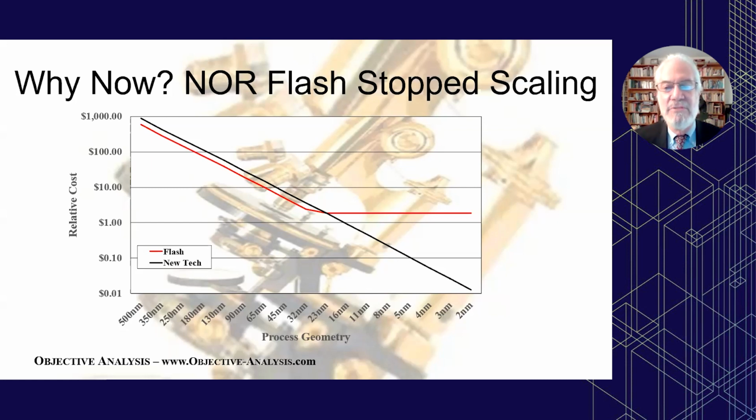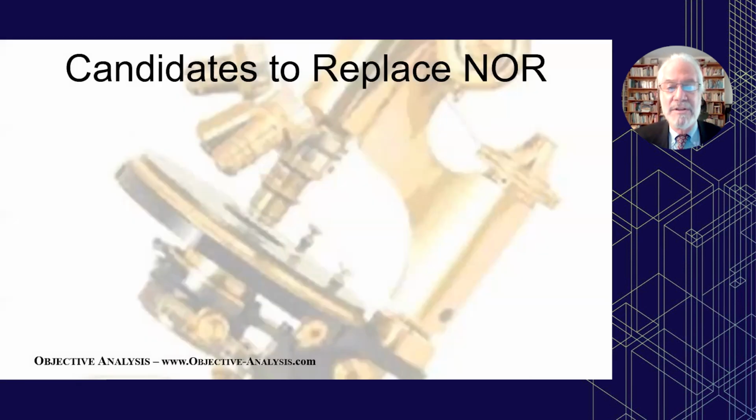And that's something that's driven companies to put more expensive technologies, as represented by the black curve on this chart, into research, so that over time, as NOR flash levels off, as the red line shows, the black line will eventually come below NOR flash's cost, because even though it's a more expensive process, it's going to be able to shrink smaller. So it's a very attractive thing for use in on-chip memories for things like ASICs and microcontrollers.